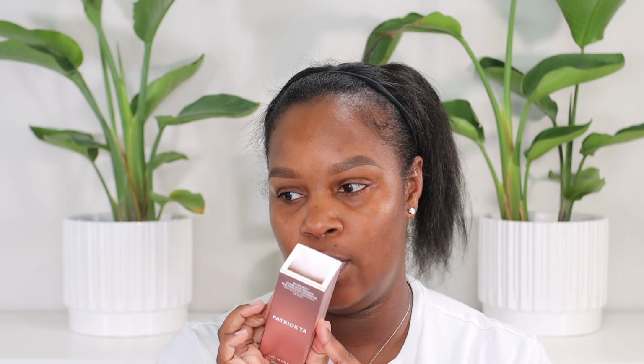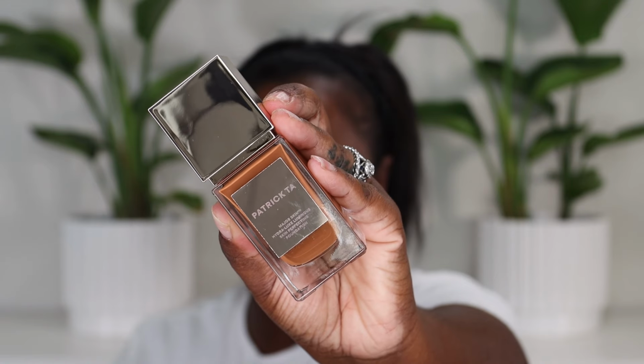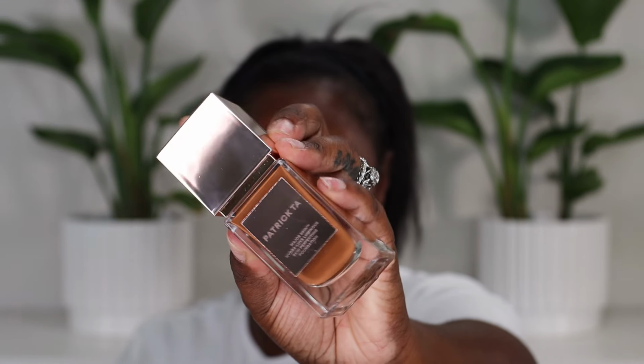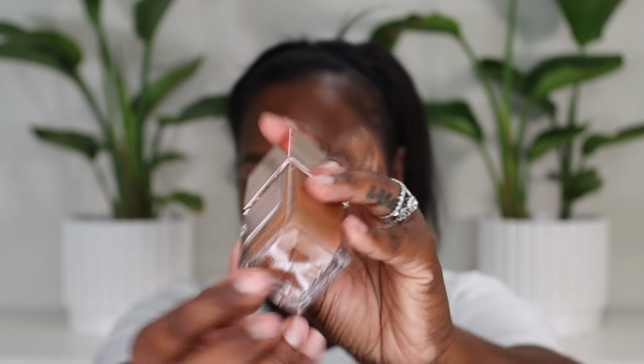All right, so we're gonna go into this Patrick Ta foundation. This is the Patrick Ta Major Skin Hydra Luxe Luminous Skin Perfecting Foundation. A very long name. The color that I got is 24N. So let's go ahead and open it. Love his packaging, it's very pretty. This is what the bottle looks like. Super luxe, it's actually very heavy. It's like a gold plate and then it's embroidered on there, and the sticker is underneath. It is definitely weighted. His Patrick Ta logo is up top. It comes with the pumps.